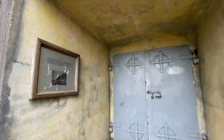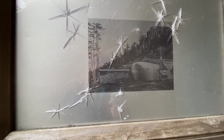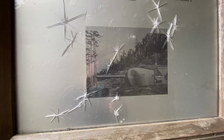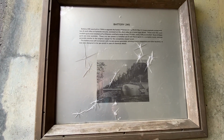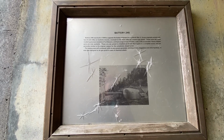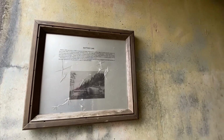This is Battery 245. So this battery was built in 1944 to upgrade the harbor defense during World War II. It was originally armed with two 6-inch rifles on barbette mounts, enclosed on the front sides by a turret-type shield. These were the most modern guns ever installed at Fort Stevens and had a range of over 15 miles with a 105-pound shell. Wow. None of these guns are now available. These you see presently installed are 5-inch naval guns in a complete turret and are generally similar to the original except for the completely closed turret. The battery was self-contained with its own power generator, plotting rooms, magazines, and other facilities. It was designed to be gas-proof in case of chemical attack. Interesting.